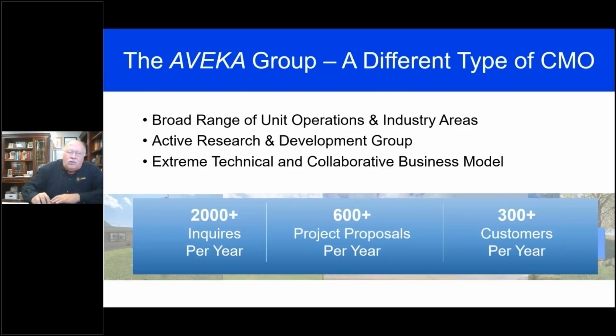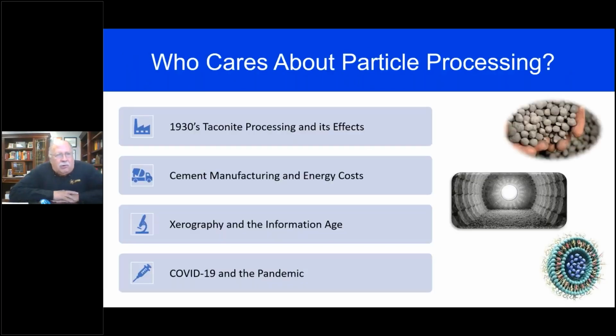Now, the question is, why do we even care about particle processing? At the end of the day, there's been some people at 3M, at DuPont, at Dow, who have looked at their products, and they've actually stated that somewhere between 60 and 70% of all products have either a particulate nature or are made with particles somewhere along the way. And that's really true. For those of us that are in particles, we really understand this. But let me just give you a couple examples of really big impacts in particle processing. I've listed 4 of them here, but I'm going to talk about 2 of them today.